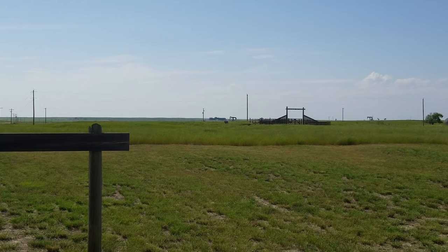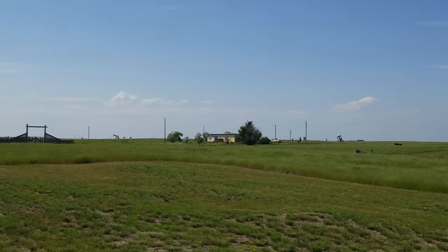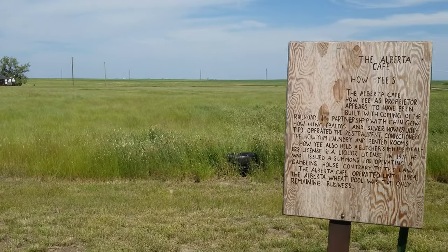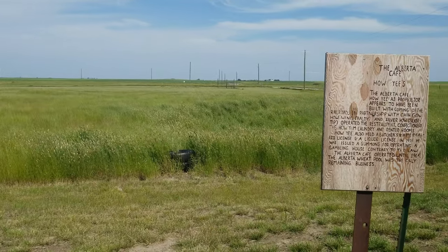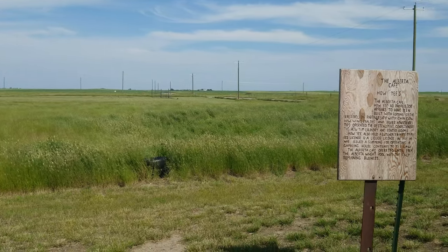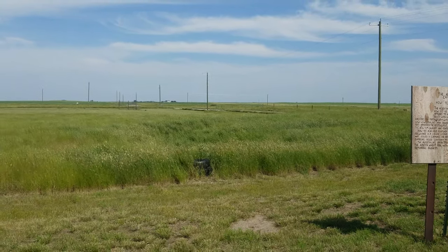Over there is marked as the old livery stable, and then there's another occupied property there. Here's the site of Hao Yee's Alberta Cafe, probably most notable for being the last business in town outside of the Alberta wheat pool and the elevator that I mentioned that burnt down around 1980. Alberta Cafe was operating right up until 1964.